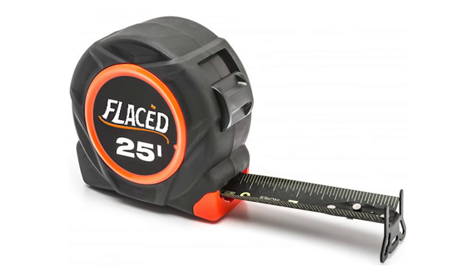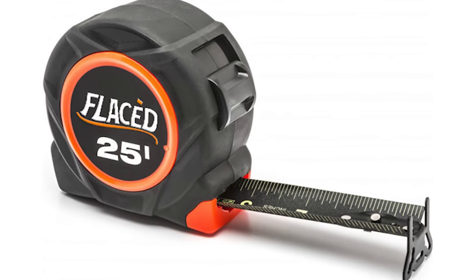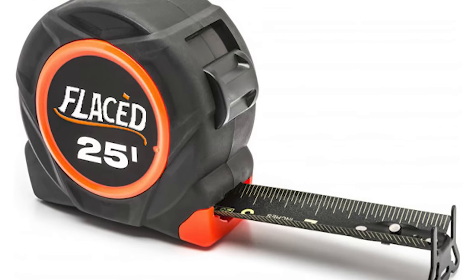They also have some hand tool offerings and lights. This is a fully rounded line of tools coming out of France.